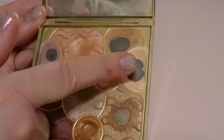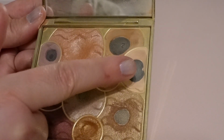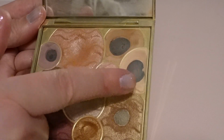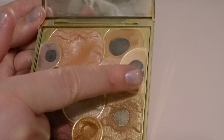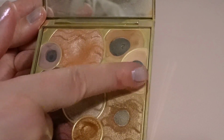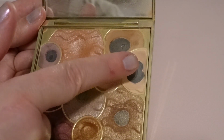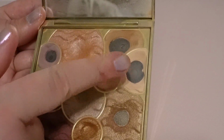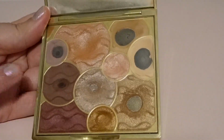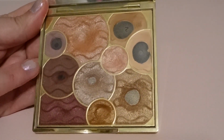Now I'm trying really hard to get this one panned pretty quickly because I have another shade very similar to this in my Project Pan that I won't be able to start using until this one's gone. So I'm hoping that a couple more months we'll have this one finished. I might even need to repress this at some point in February, but we'll just have to see how it goes.